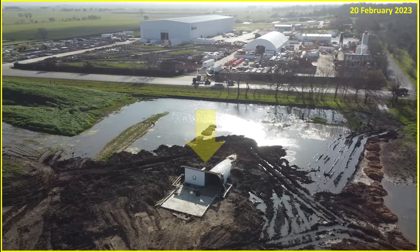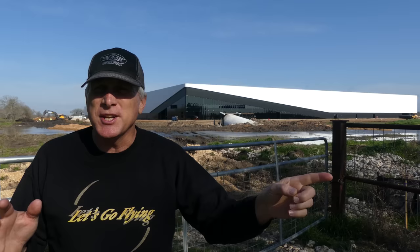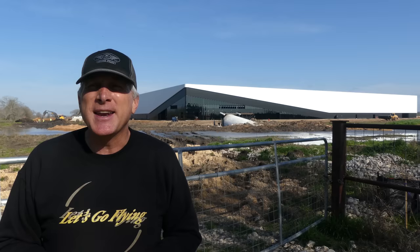overall, this gives you a good view of how this Boring Company facility in Bastrop, Texas has changed over the last 2 months. So I hope the comparison of both the SpaceX facility here and the Boring Company facility right across the street over the last few months has been helpful in putting into context what the changes have been out at this facility.